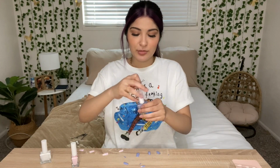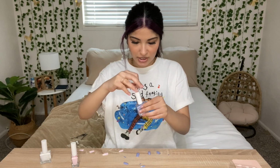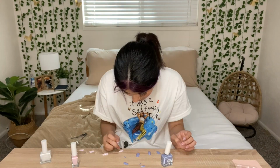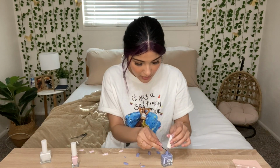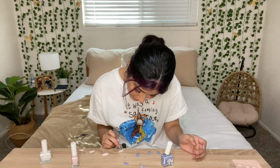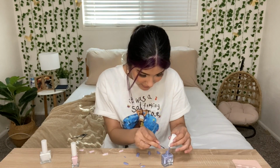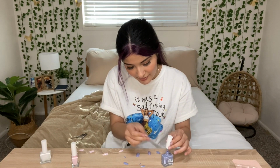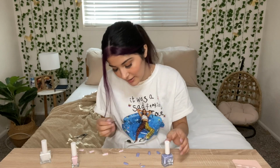I think I'm gonna do the blue daisies on the pink first. So you dip the bobby pin into the nail polish to create cute little circles. Okay, cute. I've never done this before and I'm now realizing it's a lot harder than it looks. Why is this not freaking working? Okay, kind of cute. That was an ugly daisy.